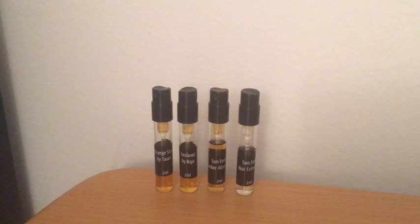It almost smells like sticky rocks. It's beautiful. It's just really well done. It is a great fragrance. If money's not an option, it's one of the better ambers out there.